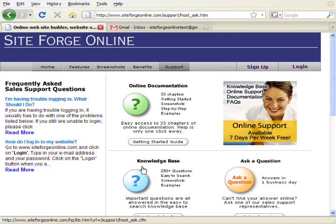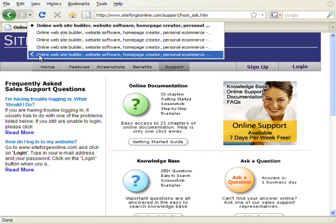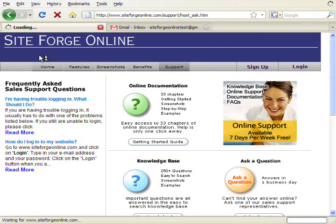And let me touch on the support first. We've got a knowledge base. You've got our online support, which is available 7 days per week, and it's free. There's online documentation, over 33 chapters of information on how to get things started.